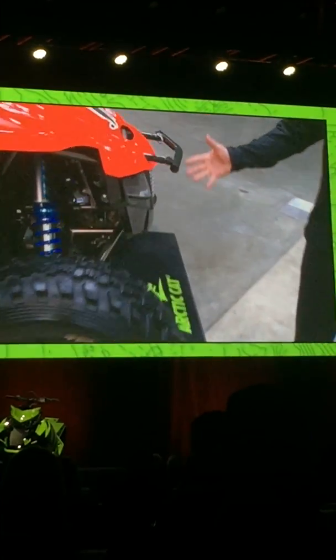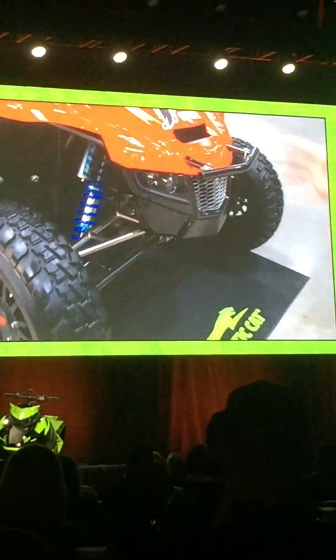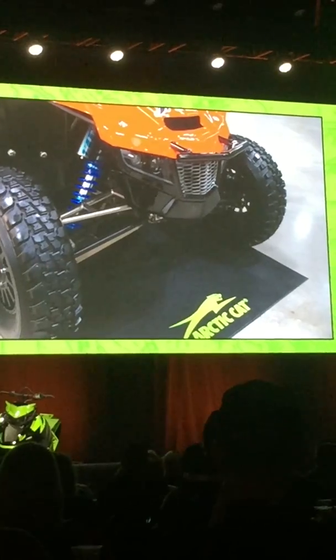The front A-arms still bolt on to the exact same pivot points. If you look up here inside the front end, it still has the billet spindles on it. You know, it's got everything reinforced.